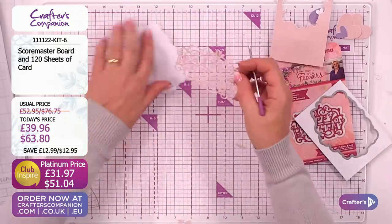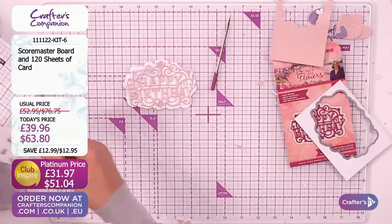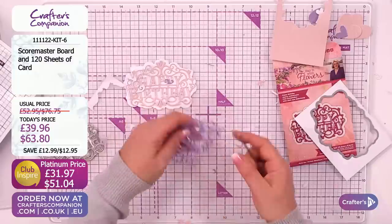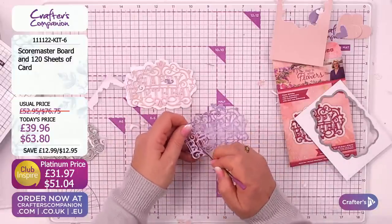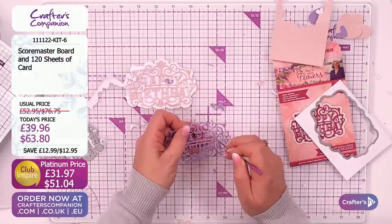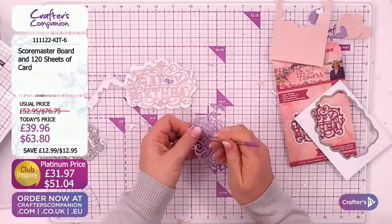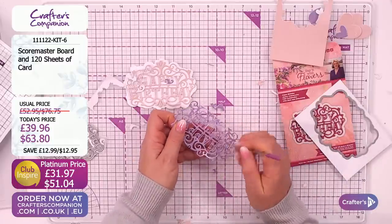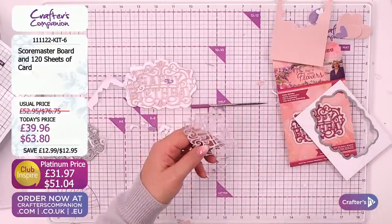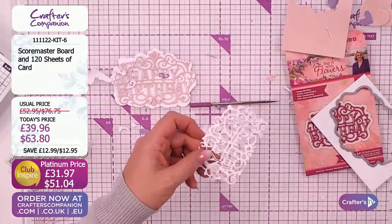So I've got my happy and my birthday there, and then I've got my other sentiment. As I said, we haven't cut the whole thing out, but we don't need it. So all I'm going to do is pop that out, and then pop these bits out. It's quite good to make sure you've got all the bits popped out, because it actually makes it easier to see the letters. Oops, that bit is just struggling. I'll get that bit out in a minute. There we go. I bet there was a piece in there, because everything else has cut apart from that. So let's just snip that bit out of there. There we go. Perfect.